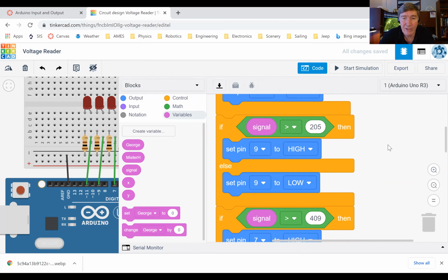So my next if statement is right here. It says if the signal is greater than 205, so that means if I've got more than 1 volt, then in addition to turning on pin 11, I'm also going to turn on pin 9. Okay. And if it's not less than that, then I'm going to leave pin 9 on.